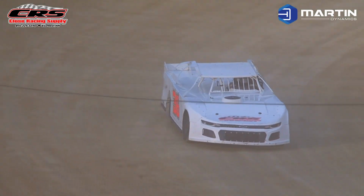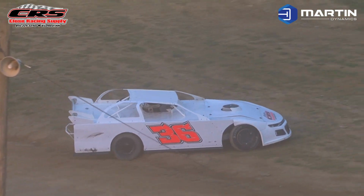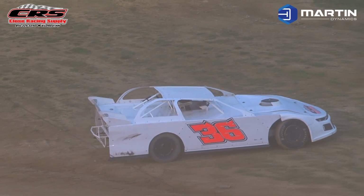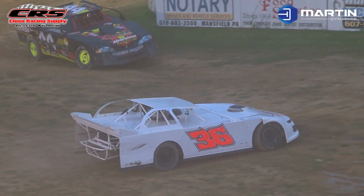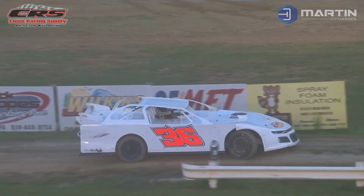Woodhull, put your hands together for Shane Wolf and Willie Easling. What a battle for that final redraw spot. And keep them together for Jimmy Grant, who picks up the win here in heat race number 2. Brand new CRS chassis there.